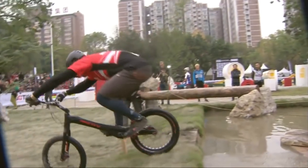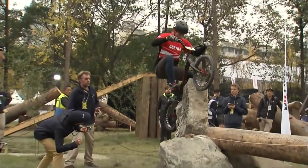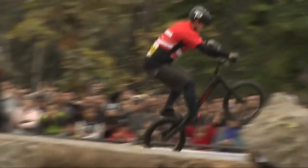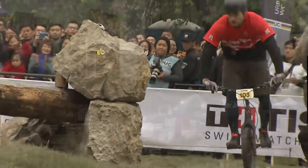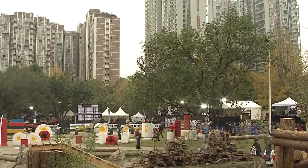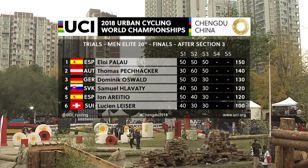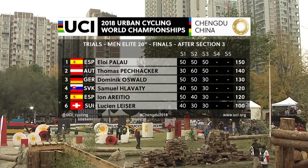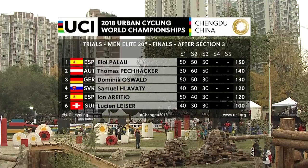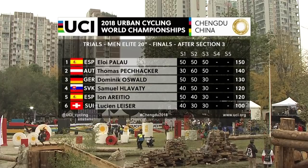And there's only 30 points between the top four. In fact, 30 points between the top five. Ian Arrieta still there. Lucian Lysa down on 100. He's essentially a section behind now. Lucian, I don't know if he could come back from that. We take a lot of failures from the other riders, but it really is everything to play for in the top five. Anybody in the top five can take this. Exactly. But Lucian might be in a good position now because he can just ride free. There's no pressure. He can just go for it.